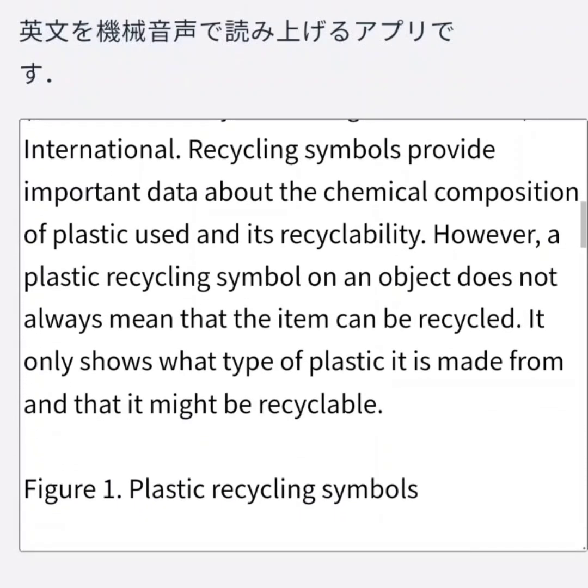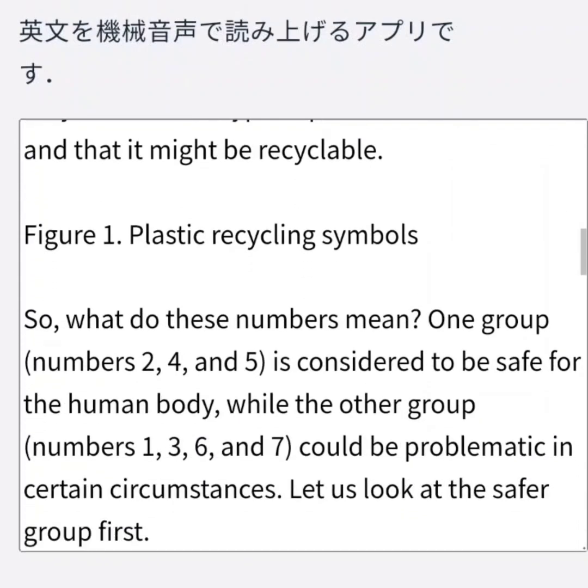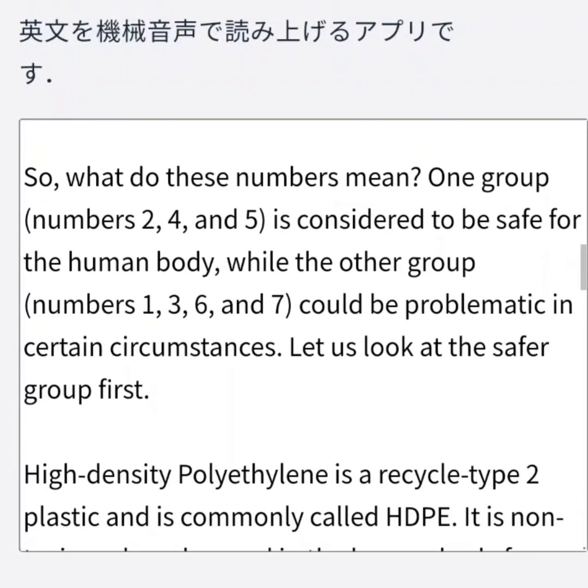Recycling symbols provide important data about the chemical composition of plastic used and its recyclability. However, a plastic recycling symbol on an object does not always mean that the item can be recycled. It only shows what type of plastic it is made from and that it might be recyclable. Figure 1. Plastic recycling symbols. So, what do these numbers mean?